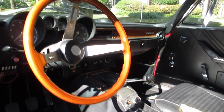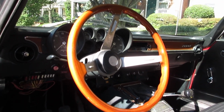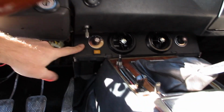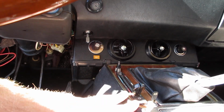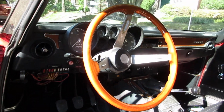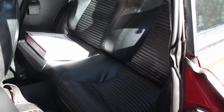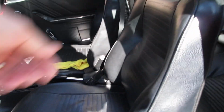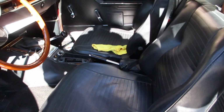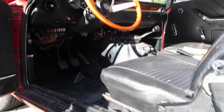Interior is pretty nice. Gonna replace the stereo. As you can see down here, this is the air conditioning box you don't see, so it has kind of a modified console. And that's the original carpet. Just kind of put new stuff in it. Seats. It's got a hole right there. Other than that, it's very good shape. Wiring's a mess.